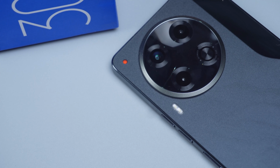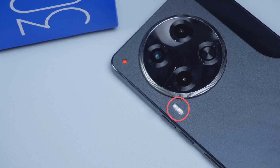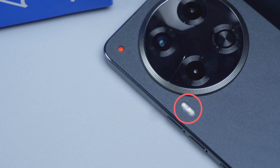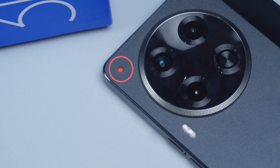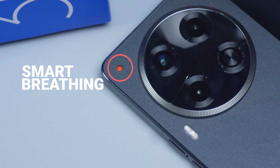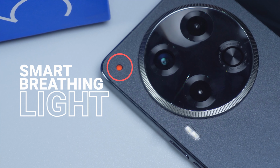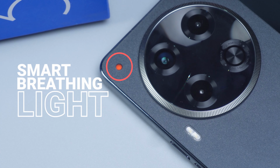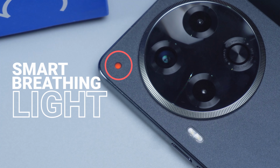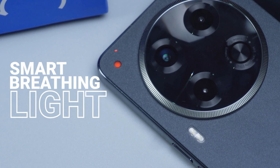On the back, you also see that the flashlight is not in the camera module, and then you also notice this red dot at the top edge of the phone. Now Tecno calls it the smart breathing light. It simply is an indicator when you are recording a video, using voice assistants, charging your phone, or using the infrared sensor that comes with this phone.